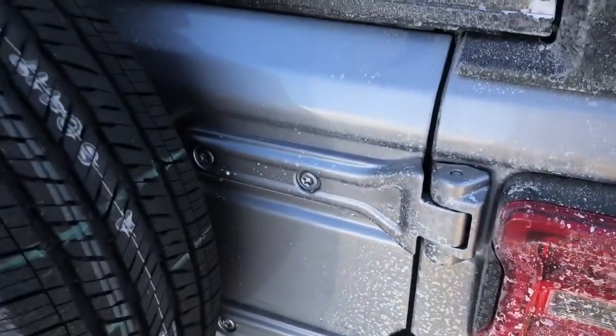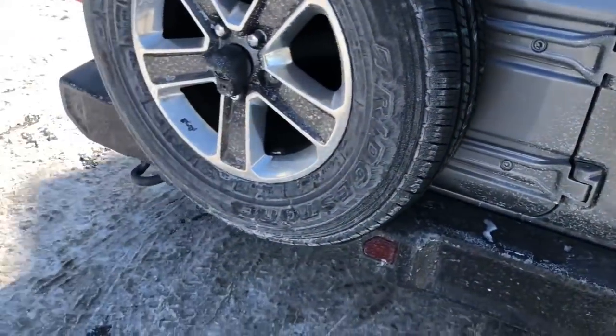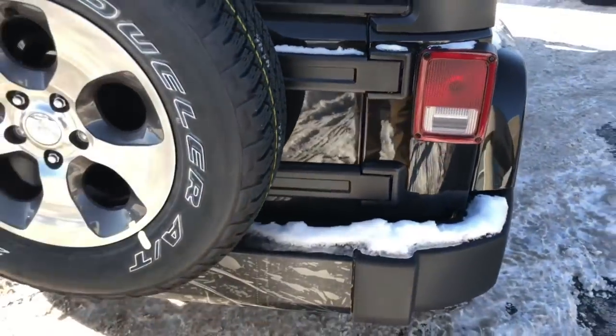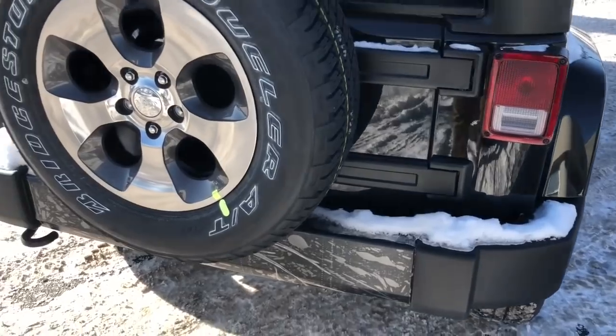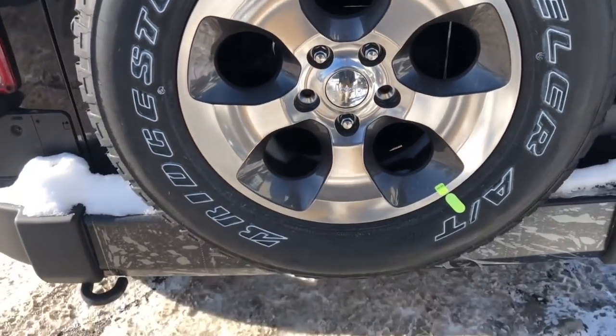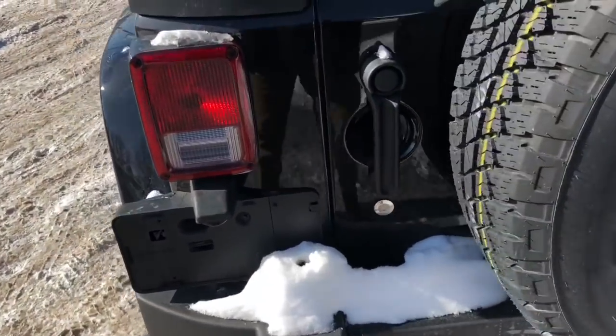Another thing that I like is the hinges are actually colored as opposed to the Sahara, which I'll go over to. You can see they're always black. So if you had a white Wrangler, let's say a JK, you would notice that difference, which I like that they colored it now. Another thing is no backup camera, as you can see, just the center cap is there.